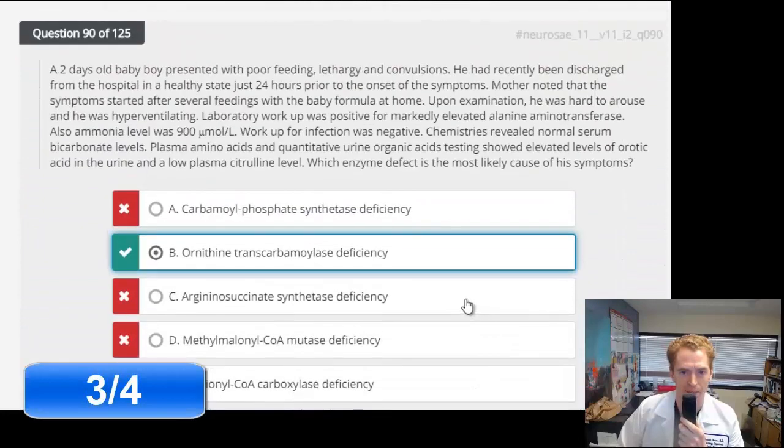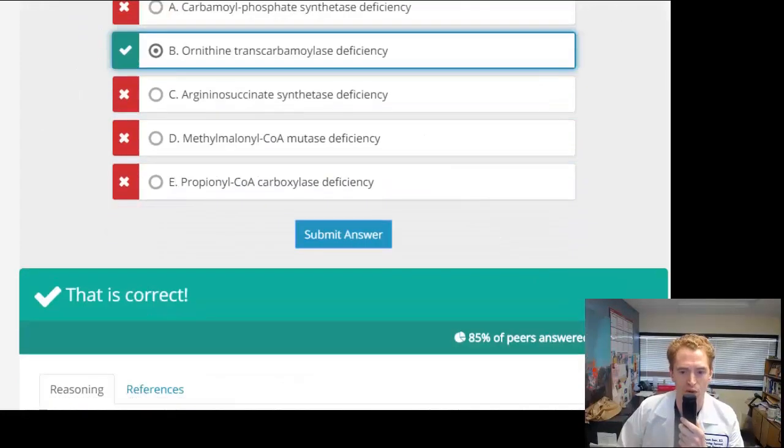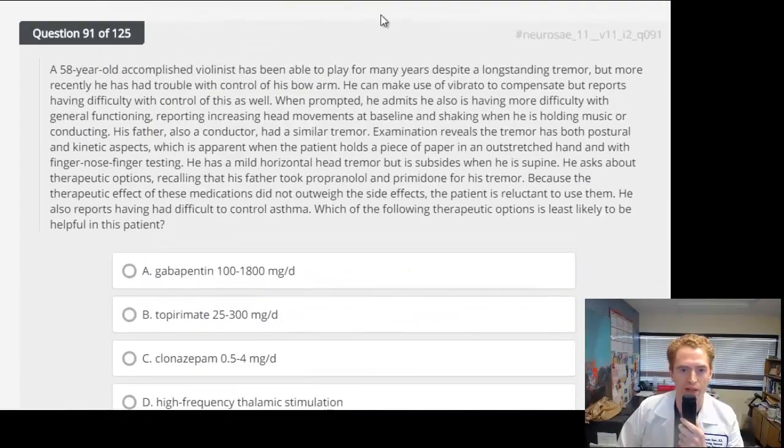And that is correct. Basically, a lot of disorders of metabolism don't show up until a little bit later, because your mother is sort of doing your metabolism for you when you're in the womb.